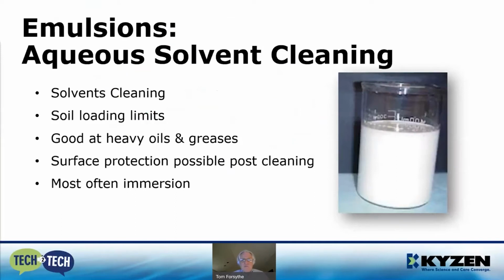Now, emulsions have been around for a long time. They're very proven technology. They look kind of like this. They look milky. And they're really solvent cleaners in an aqueous package. Because of that, they clean quite well. They're really good on heavy greases and oils. They can hold a fair amount of soil. They're also very helpful if you're in an intermediate cleaning step where you don't need complete cleaning, or perhaps you definitely want some corrosion control protection in between steps. You don't rinse them. You can get some short-term corrosion protection from those products by just leaving them on there, which can be very convenient and cost effective. While they can be sprayed, they're typically immersion products.